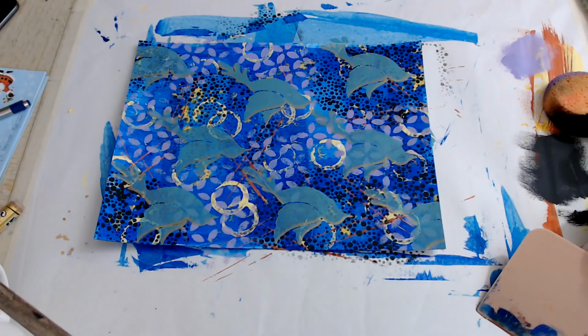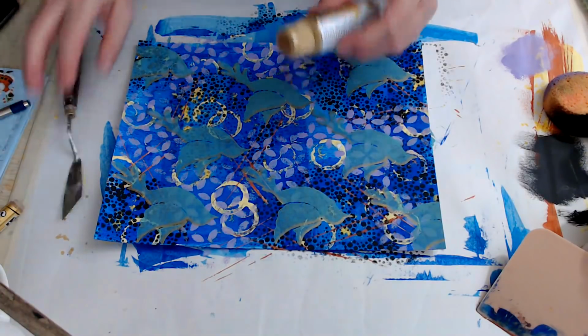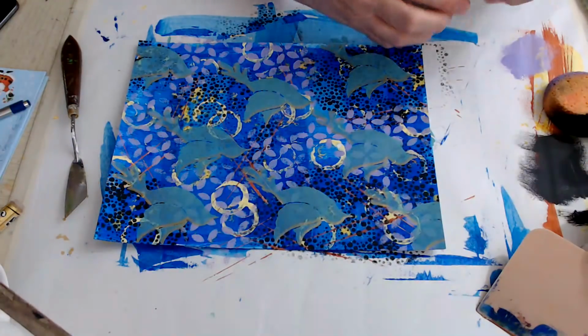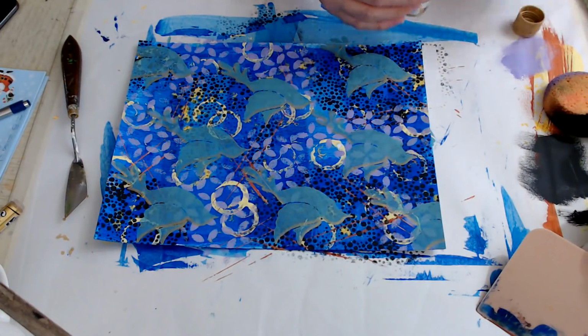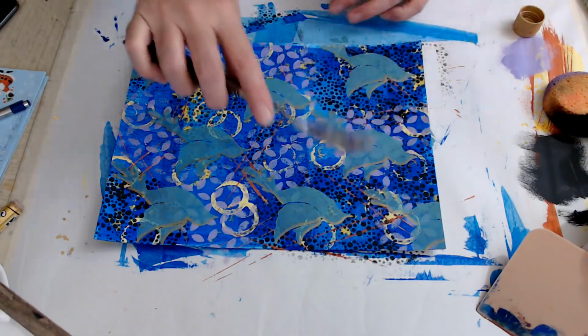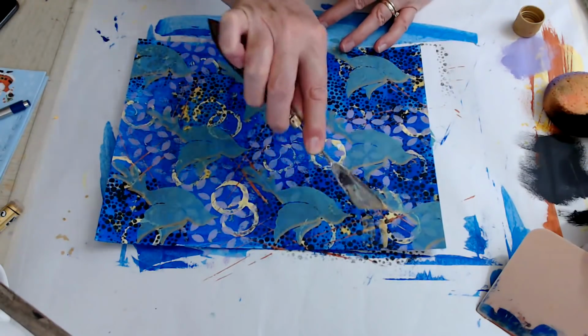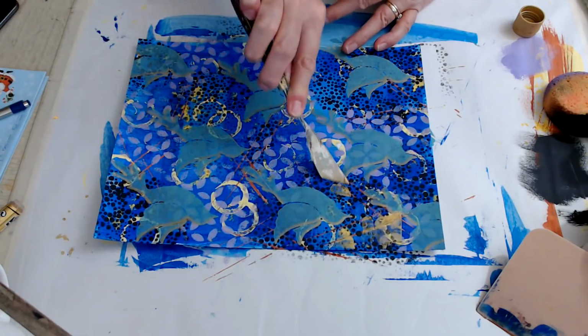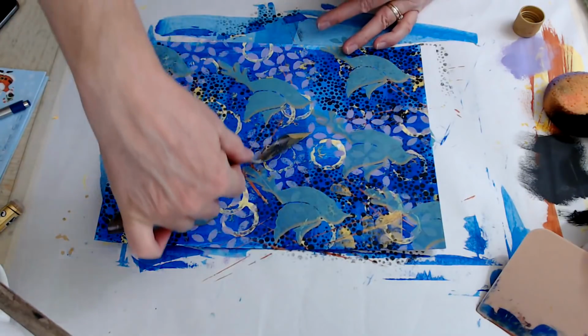There's not much gold left in this. Let's see if I can scrape some paint here and there. See if I can get any out of here first of all. Maybe I can just... Ooh, that might work. I don't want to ruin my birdies. And it's kind of scraping.